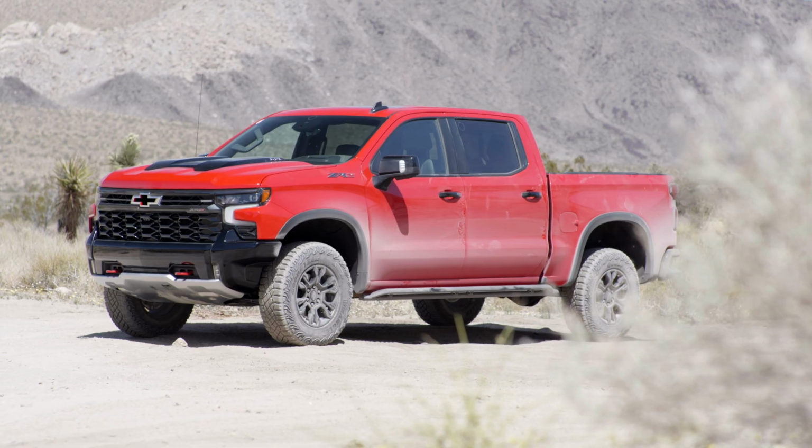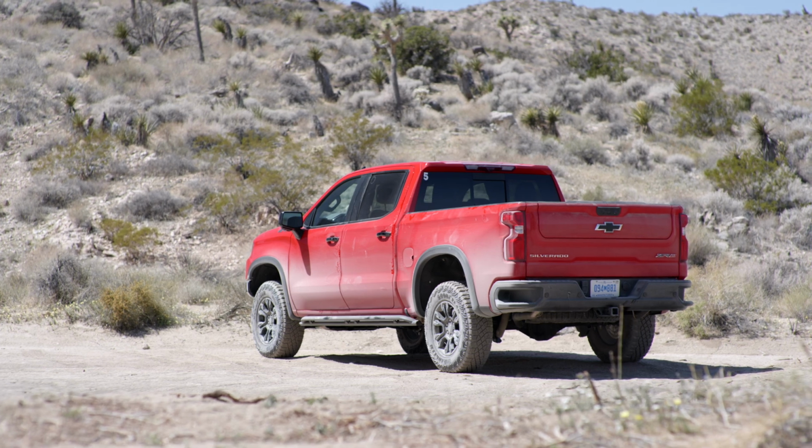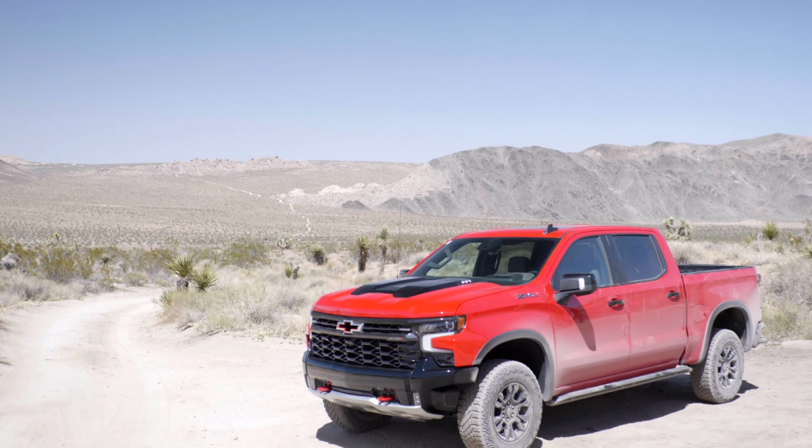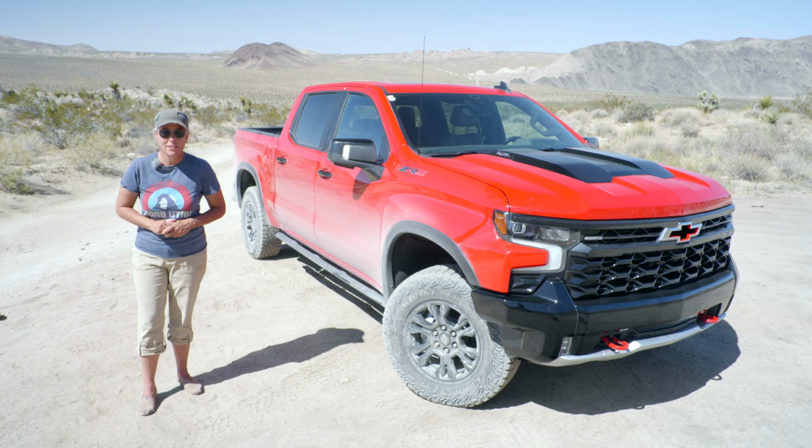Now, if you'd like to pick one up for yourself, well, the destination is going to set you back about $1,695, bringing the final starting price for the Silverado ZR2 to right around $69,000.